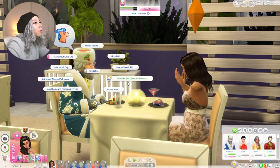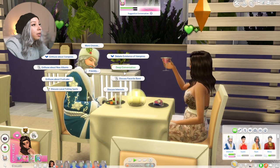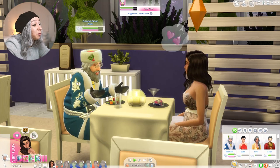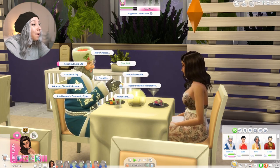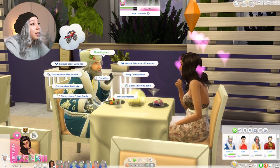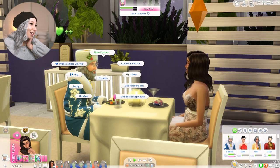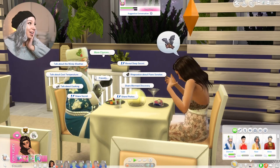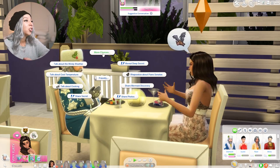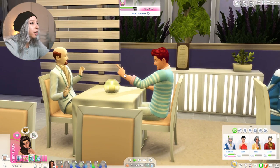Compliment or bemoan lack of banana for scale. Where is that one? 7A. Meditate upon sublime flavors. I've never seen that one before. Dang, she's super flirty. Oh my god, he's blowing her kisses. Magical kisses. Holy cannoli. This is getting hot fast. Rhapsodize about piano sonatas? Oh right, she's like a music person. What the heck is going on over here?